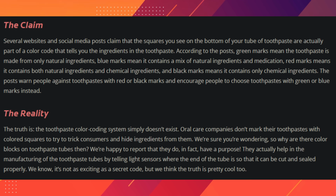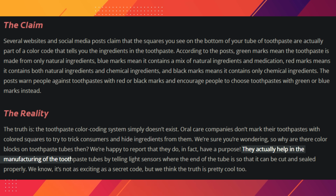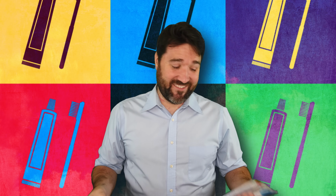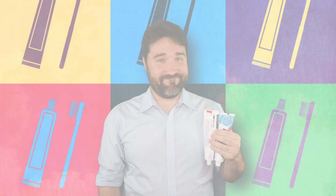But that didn't stop the theory from getting so popular that Colgate posted a statement on their website. The company explained that these colored boxes are for light sensors to identify the end of the tube during packaging. It's not as exciting, but it makes a hell of a lot more sense.